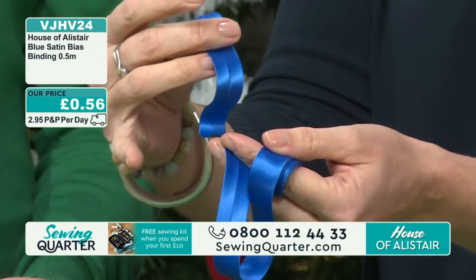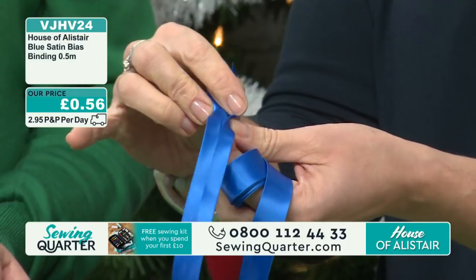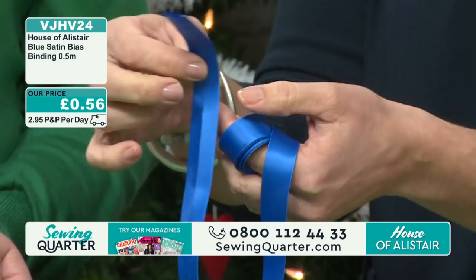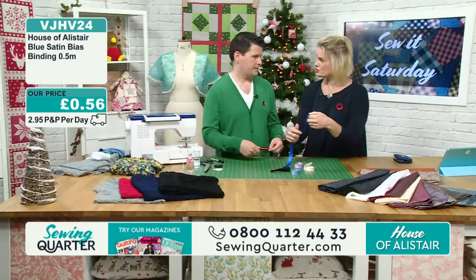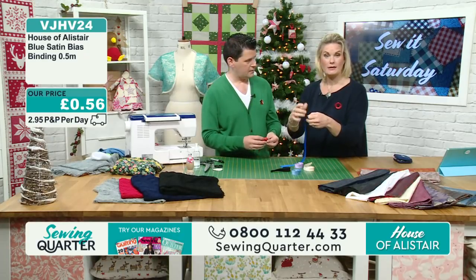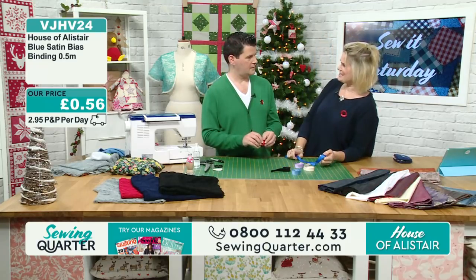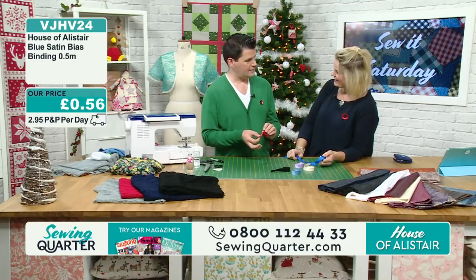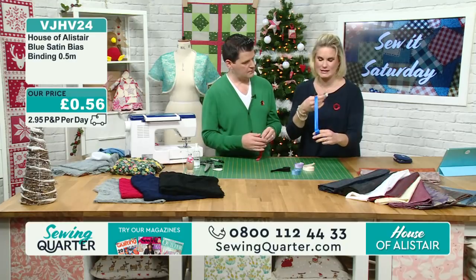Yeah. Bias binding. So we call this a centre fold gap, which just literally means that it's been folded right into the centre. Right. Just means it's more of a substantial bias. How much do we get? So I think you can buy this in half metres. Yeah, here we go. So per half a metre, 56p? Per half a metre? And it's Italian. Wow. So let's go through the colours. So this one is your blue satin.